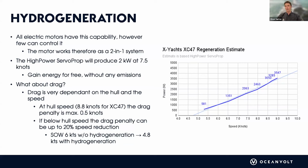However, if you're on a beam reach in 15 to 18 knots of beautiful Sydney Harbour sea breeze, you're probably going to be reaching for the Cunningham, maybe dropping the traveller down a little bit. You're going to have an excess of power. So that's where the regen is very, very effective, where you'll have a very low amount of drag. As you can see, at hull speed for the 47, the drag penalty was a max of 0.5 knots.